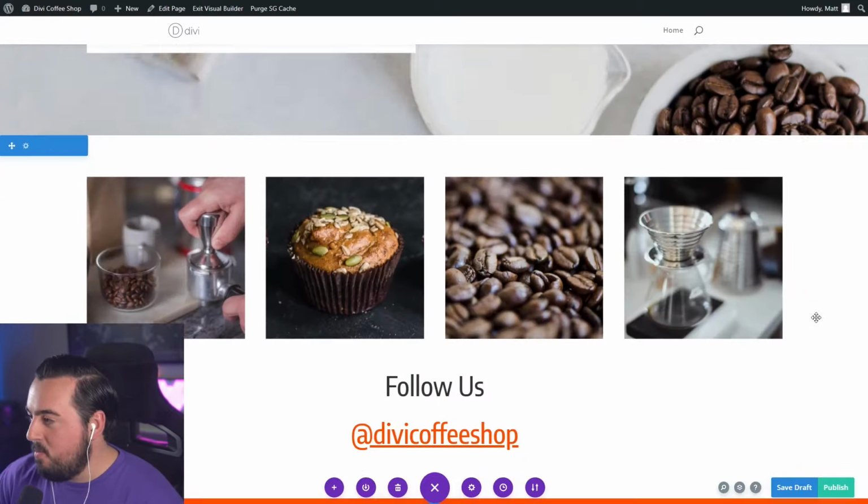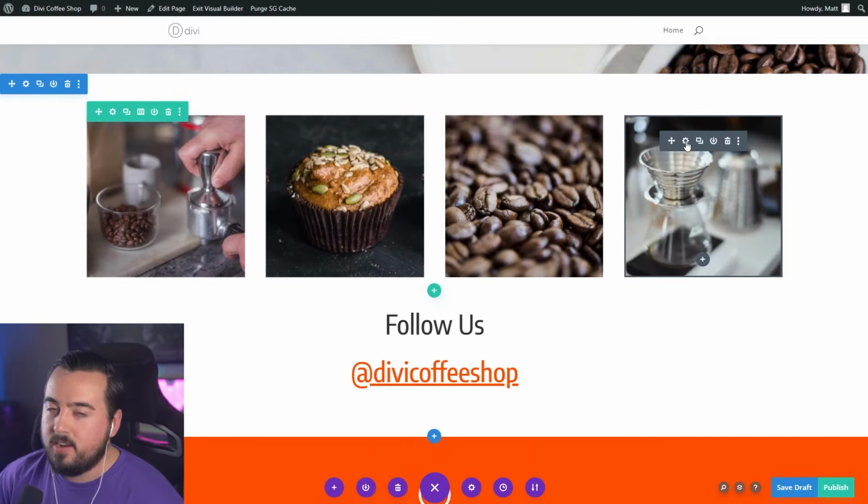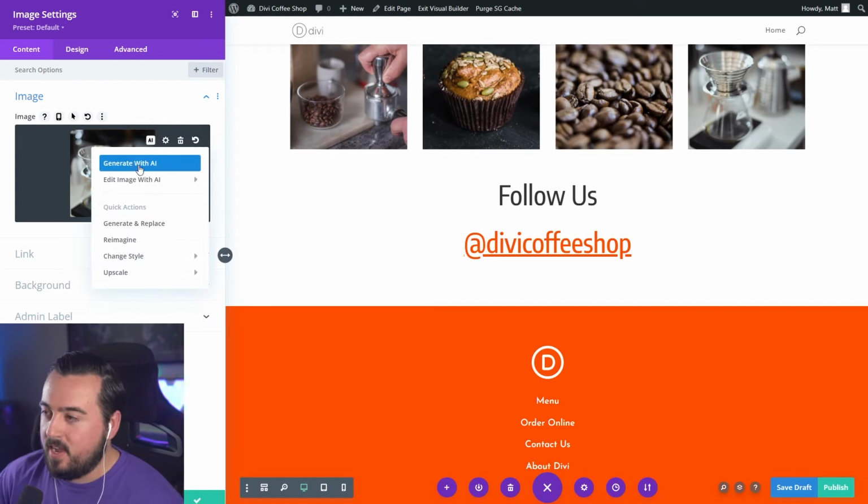For example, if I wanted, I could scroll down and say, you know what, I want to change this image right here. And I'll press the little settings icon, then hover over the image and press the AI icon and select generate with AI. Of course, we also have quick actions here that I can use.